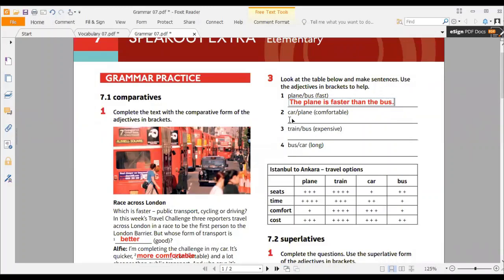The plane is faster than the bus. So we are comparing that one. Okay. Number two. Car is more comfortable than the plane. Yeah. Okay, good. Number three. The train is more expensive than the bus. Yeah, good. Well done. The last one.